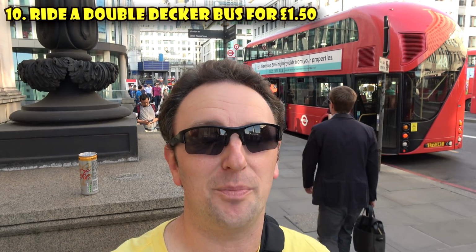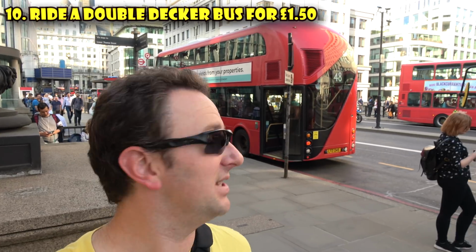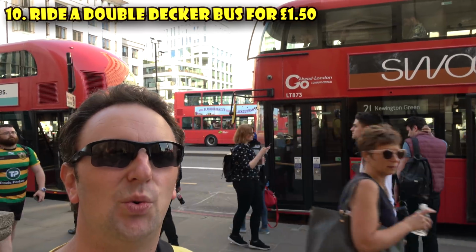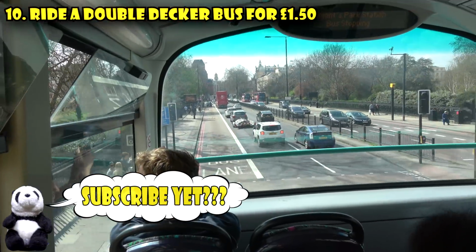This one's also almost free. Take one of the city's scenic double-decker buses. No, I don't mean those expensive hop-on, hop-off buses. I mean the city's public buses. They're double-decker. The front of it, if you get a seat right up there, it's a really cool spot. You get a bird's eye view of the city. The best buses are number 4 and 88. They run through the center of the city.